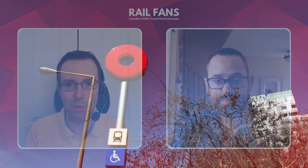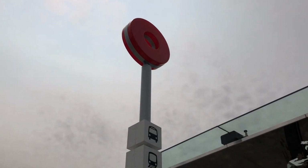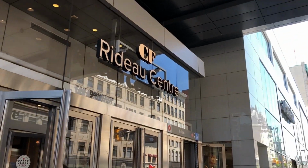So today we're going to be talking about the O train Line 1 stations, so the stations that were built in Stage 1. There's 13 stations going from Blair in the east all the way to Tunney's Pasture in the west. And the goal of our discussion today is we're going to be talking about at least 3 things that we like about each station and some things that we would have hoped have been done differently or things that we don't like. So just to give a bit of a critique on the stations that we're able to access and make use of today.